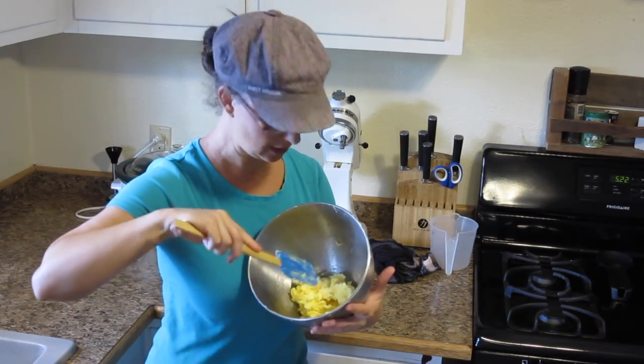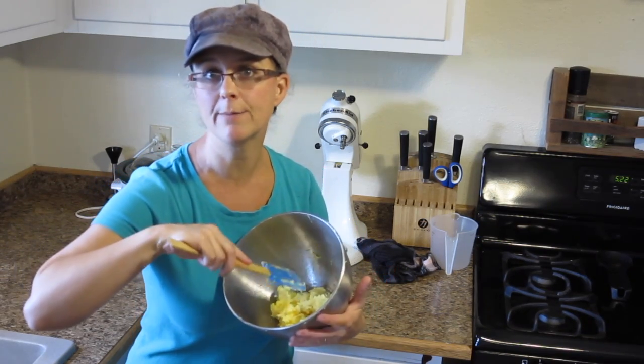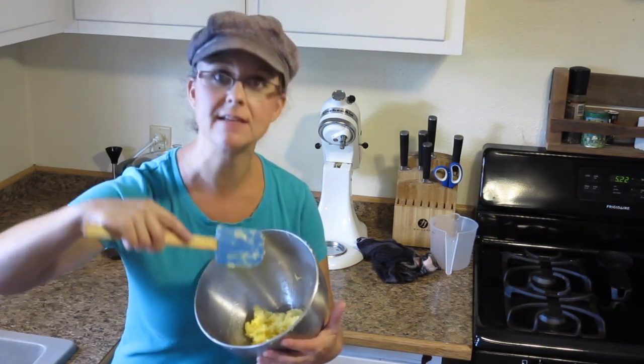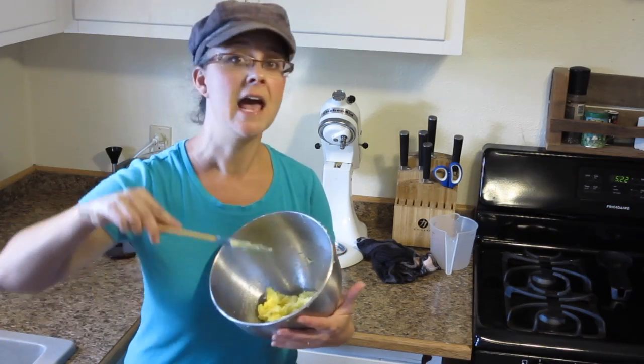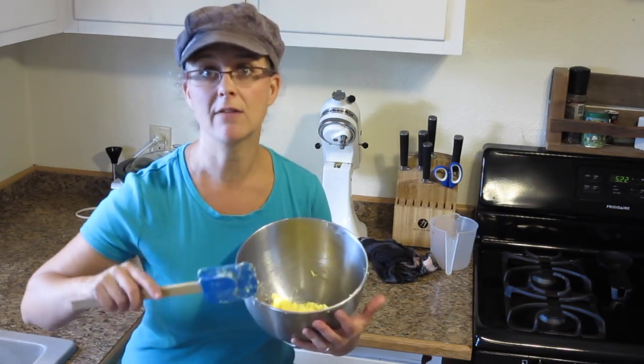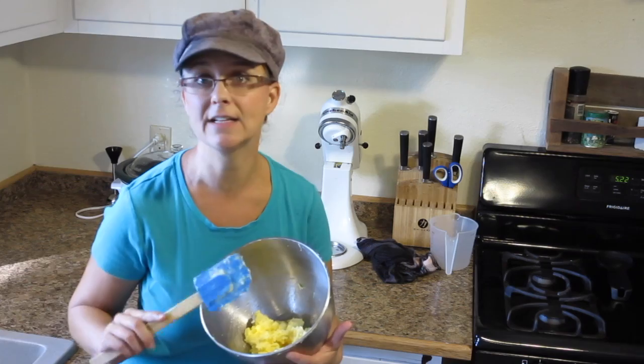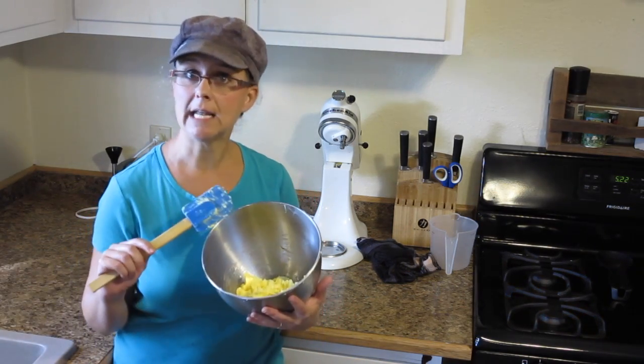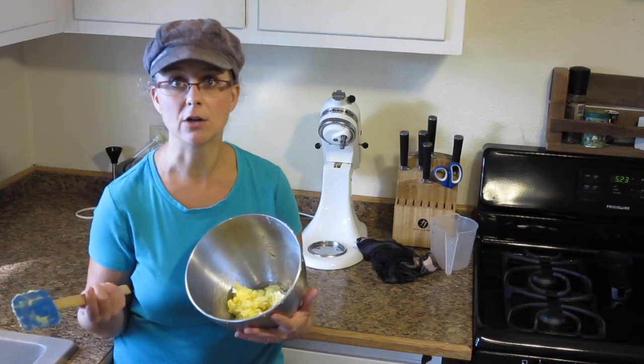And as we do that, you'll see water starting to accumulate on the bottom of the bowl, and then you just dump it in the sink. And then keep pressing it and pressing it and pressing it, dump it in the sink. And when you're satisfied with the amount of water that has come out and you feel like it's all done, then you're done with the butter and just put it in a storage container.